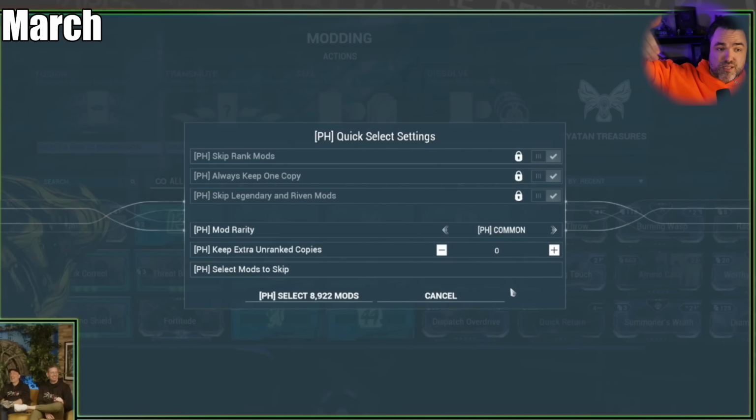So TFD implemented a system where you can select in bulk a batch selection of duplicate mods that you can then use to dismantle and get the materials from. And in Warframe, they're adding this in with the March update as well. So you will be able to batch select all mods that aren't legendary and riven and aren't ranked, so you don't get rid of good mods you may want to keep. But any mod that's unranked and is not legendary, not riven, at a certain level of quality, you can select all of those at once and batch dismantle them for either endo or for your credits if you want to. If you're a crazy person and you don't want endo for some reason, you can do that in one big swoop. So again, another example of competition being healthy for games, this system coming into Warframe 10 years later.